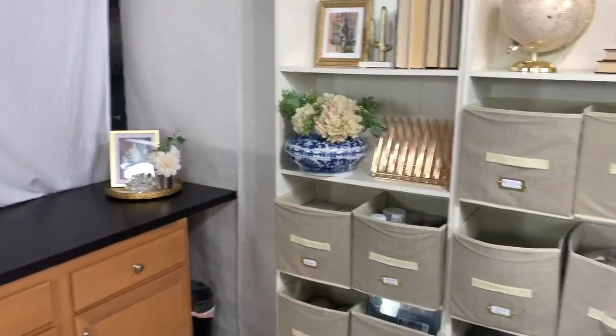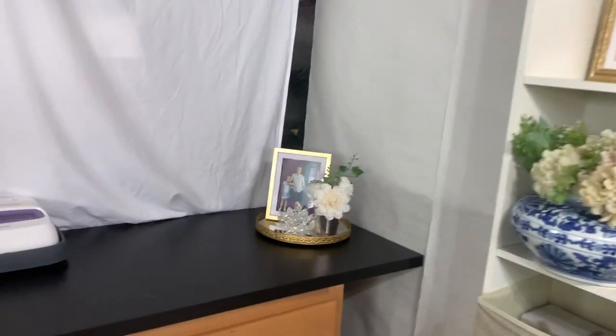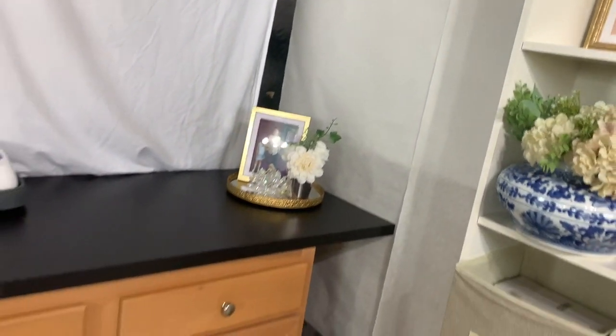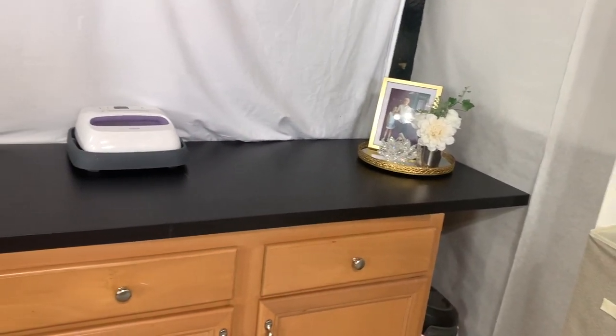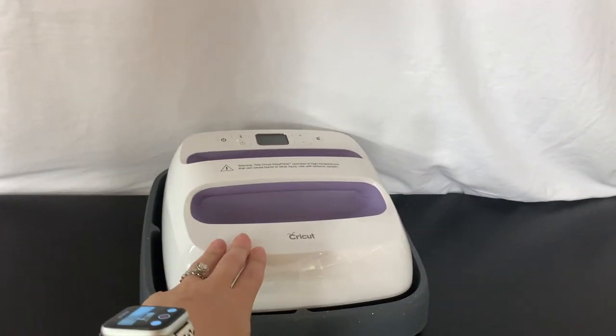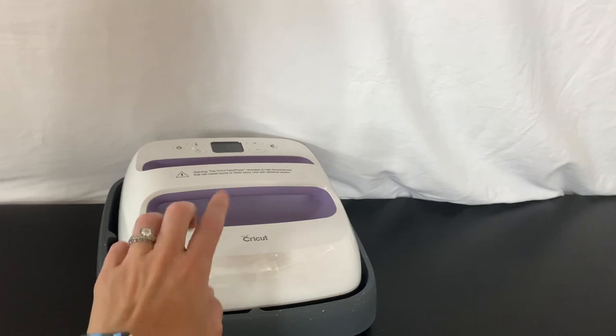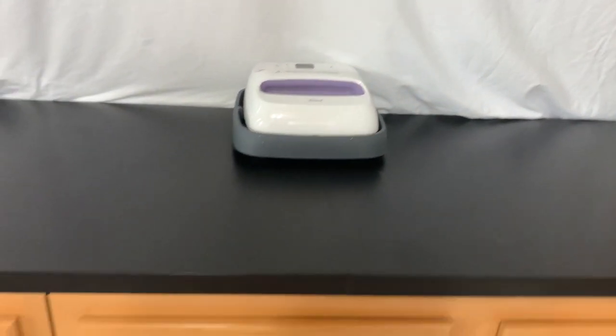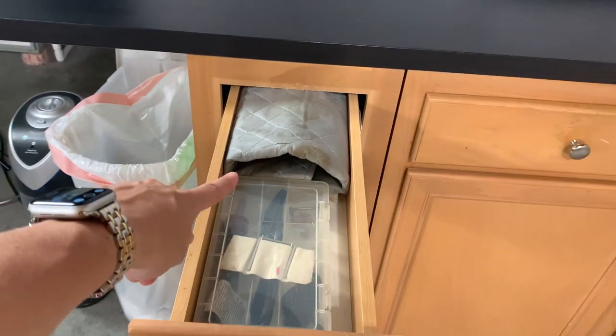And then moving further left, I just did this little mirror tray just for something here because I had my pegboard here and this was very blank, so I thought it looked kind of nice. I'll probably change that out eventually. And then I have my Cricut heat press. I like that easily accessible and it's plugged in, so basically I just have to turn it on and use it. But the mat that I use with it, I ended up putting in this drawer.